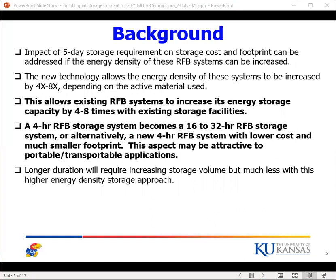This means a 4-hour redox flow battery storage system can become a 16 or 32-hour redox flow battery storage system. Or alternatively, a new 4-hour redox flow battery system with lower cost and smaller footprint. The smaller volume and footprint aspect may make this redox flow battery system attractive to the portable and transportable applications. To scale up to a longer duration, such as 5 days, would require increasing the storage volume, but the additional volume would be much less with this high energy density storage approach.